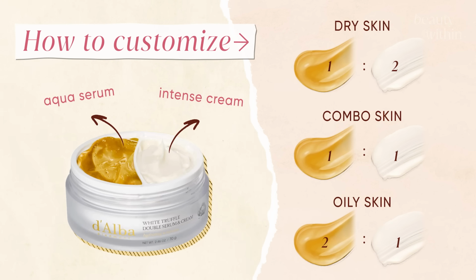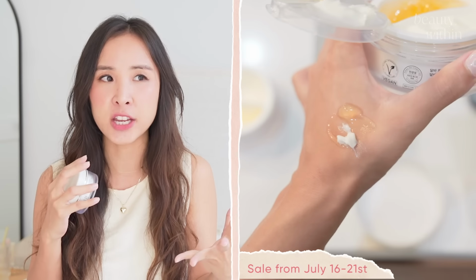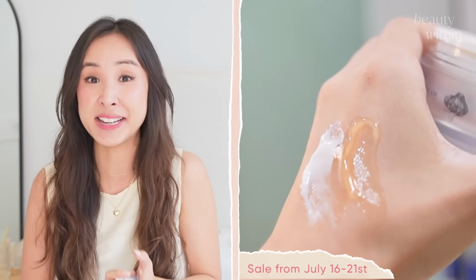For this Amazon Prime Day sale, it will be $28 and you're essentially getting 2 products in one. So I highly recommend you check this out if you're looking for a moisturizer that can adapt and change with you on a daily basis.